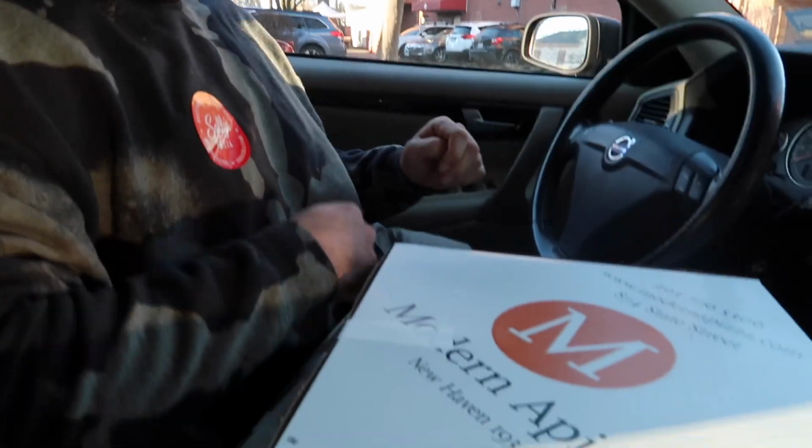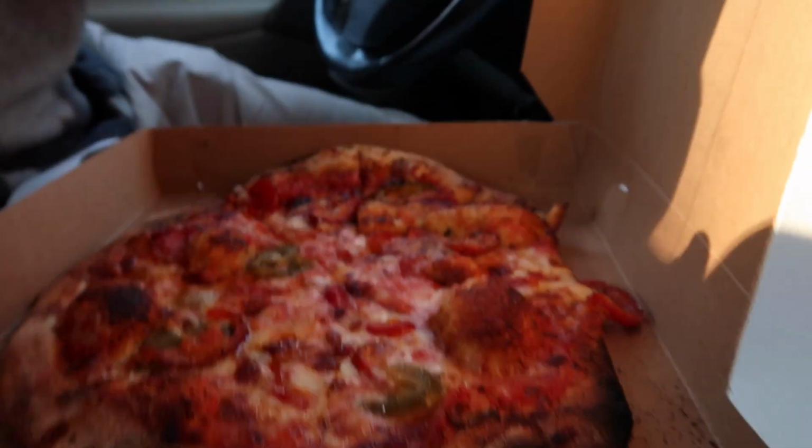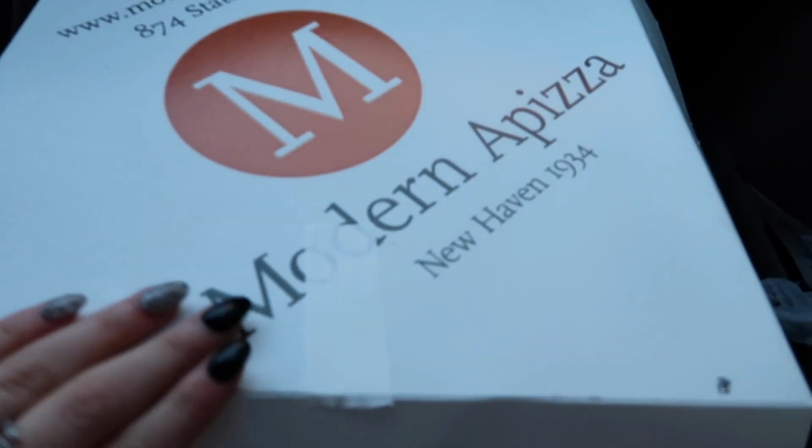We got an extra pizza for some reason. You're lying. Yeah, the dude's like, we had an extra one. And then he said, I don't like that sticker though. Oh, he said that about the sticker? Giving us an extra pizza might give them a 1/10 of a point. I know. Oh, so it's a full all one pepper. I am so excited. Okay.